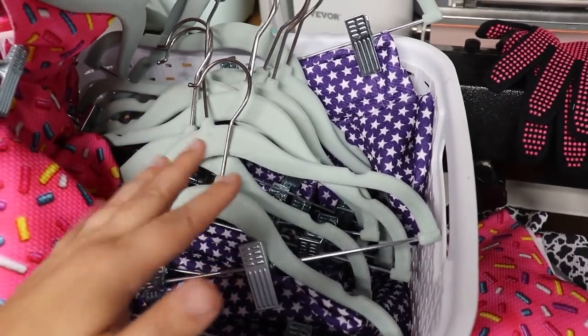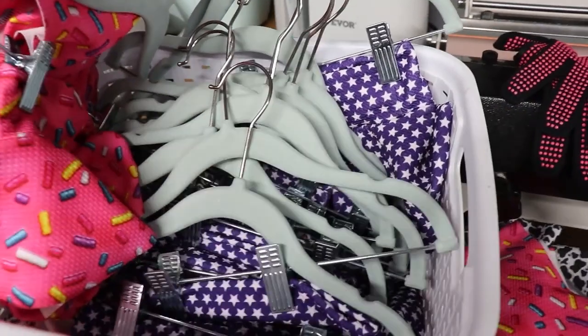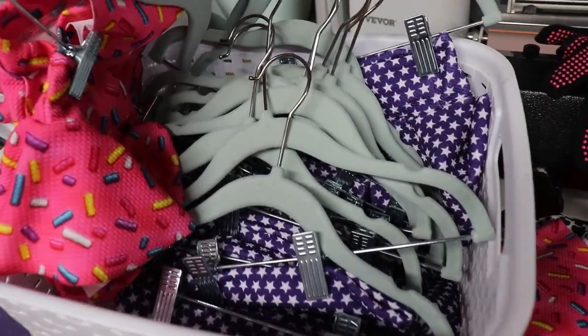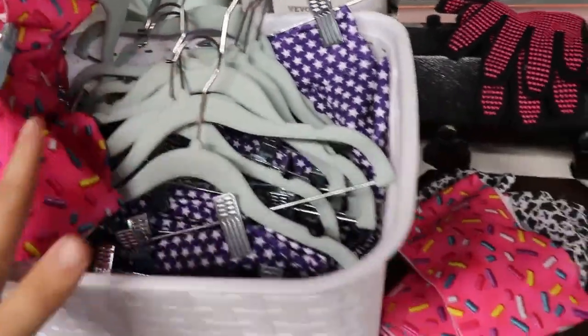If I don't get any more sales for this fabric, probably within this next week, I'm just going to try and push them on Facebook Marketplace, basically for as cheap as I can possibly do, just so I can get all this inventory out.